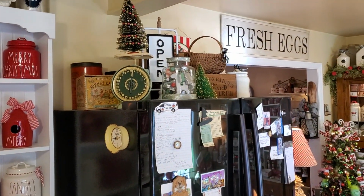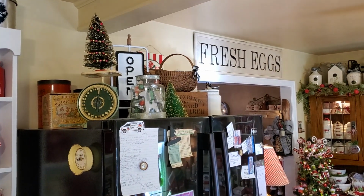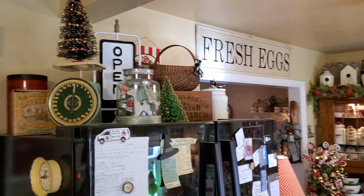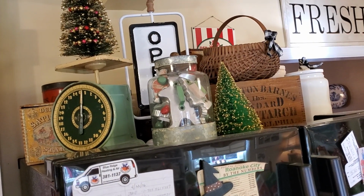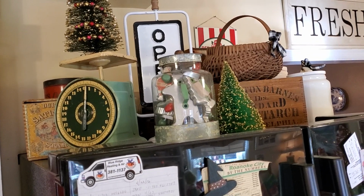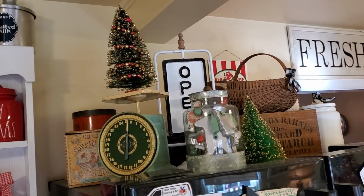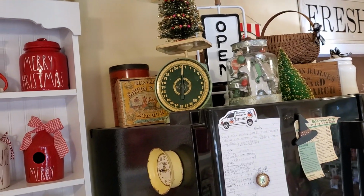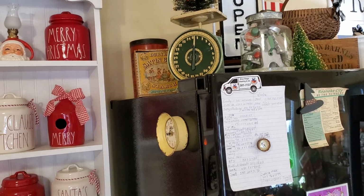Up on top of the refrigerator, there's a couple vintage bottle brush trees, one of my old scales, and vintage cookie cutters in that jar with the metal lid and the metal on the bottom. I love that thing. And our old tins and boxes are up there all the time.